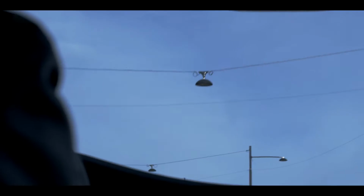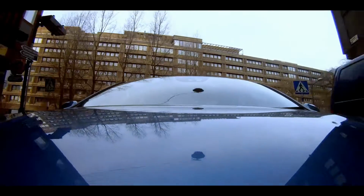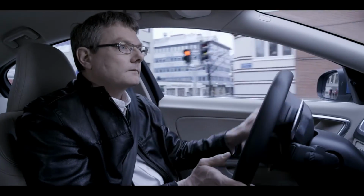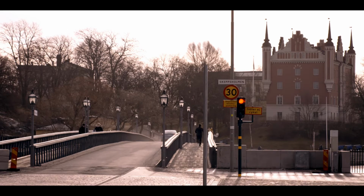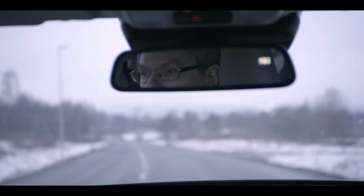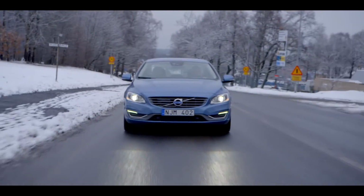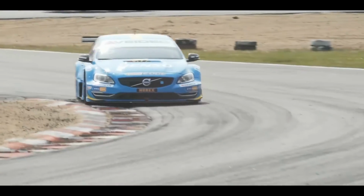We're talking about reduction of fuel consumption by up to 30% and weight savings of 90 kilos in this T6. Motorsport has proved that smaller doesn't mean less powerful. Derek Crabb, who conceived Drive-E powertrains for Volvo cars, used to work in racing, where he helped to develop 1.5-liter engines that made over 900 horsepower.